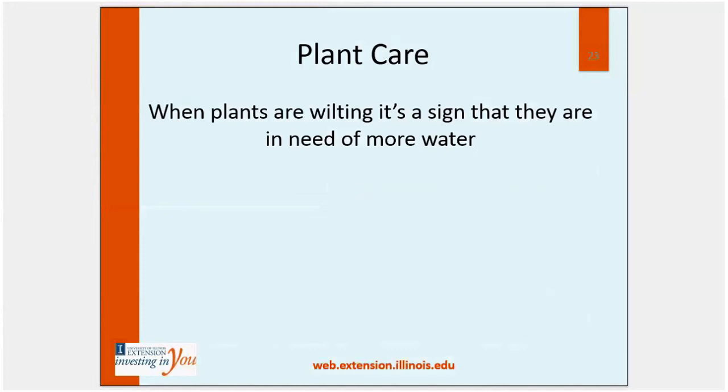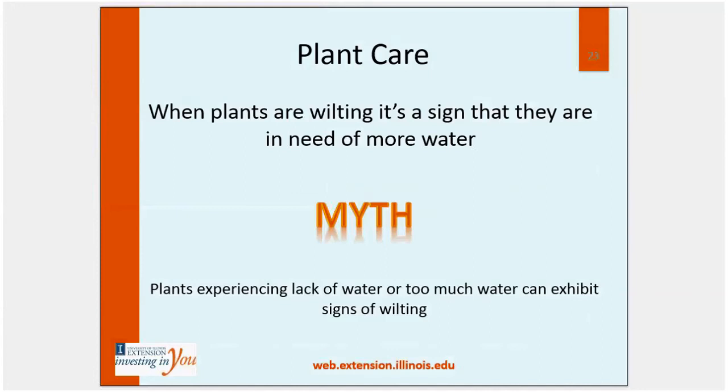And a lot of times that might be the case, but here's the thing. Plants that have too much moisture can exhibit signs of those that don't have enough. They will cause wilting issues. So it's the same issue. What ends up happening is we need to make sure we're monitoring the soil moisture as well. So if we see a plant wilting, before you automatically pull out the hose or the watering can, check the soil.